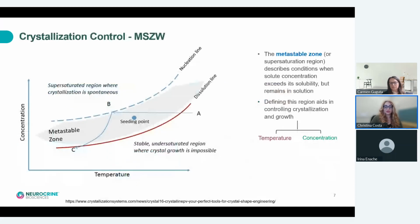And one way we can really understand that and plot that and have a good visual of our crystallization control is with a metastable zone width. So this image here is showing a metastable zone curve. You can see we have concentration on the y-axis and temperature on the x-axis. And essentially what it's doing is defining different regions based on whatever concentration or temperature your system is at. So if we look at part A over there, that is in the stable undersaturated region where crystal growth is impossible.